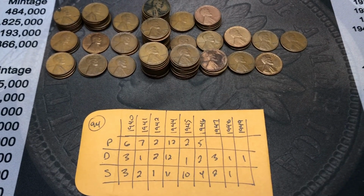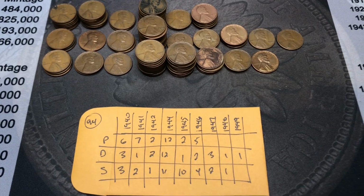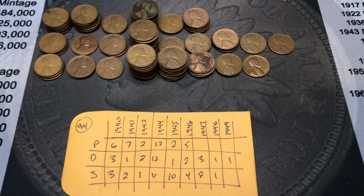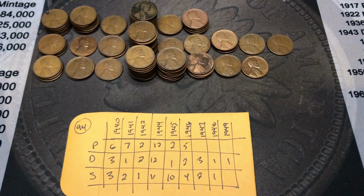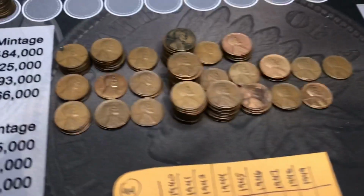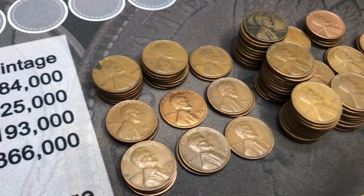45s, we got 2 Ps, 1 D, and 10 S's. 46, you got the 5 Ps, 2 Ds, 4 S's. And then 47, 3 Ds, 2 S's. 48, a D and an S. And a 49, just a D. So pretty interesting finds in the 40s.